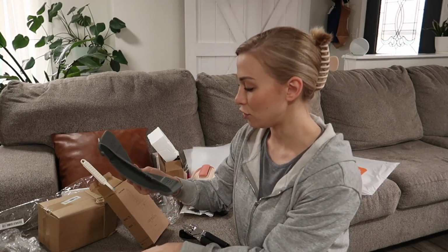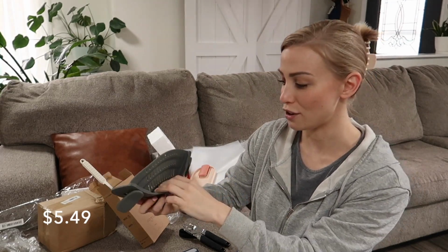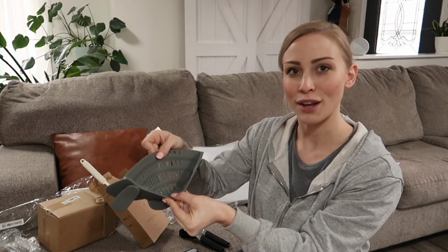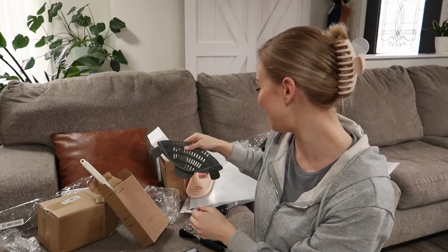This is a strainer. You clip it onto your pot, and you can easily strain your food. It comes with like a little pocket here, so it sits in there, and then you just strain everything out. As soon as I saw this, I was like, wow, what a great idea. I made a big mess here.